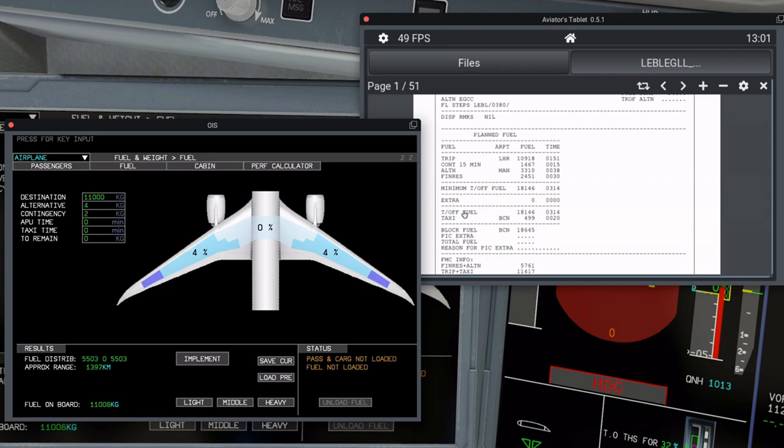APU time. We think our taxi time here is going to be 20 minutes, which is half a ton. We'll say 25, because we've had the APU running for a little bit of time. In fact, we haven't even started fueling yet, so that's fine, but we'll just round things up a little bit. The APU will be on for, let's just give ourselves 15 minutes. And then, what's our total so far? Fuel on board, 12. So we've got 12, and we need to get up to 18. So what do we want our final reserve?